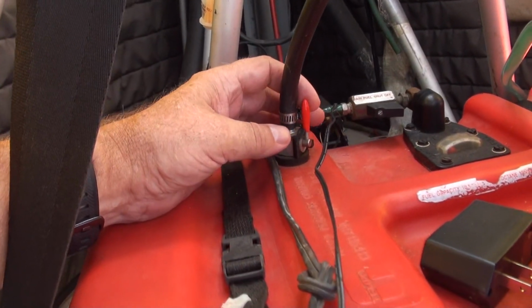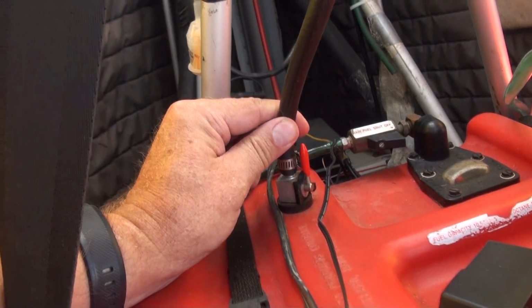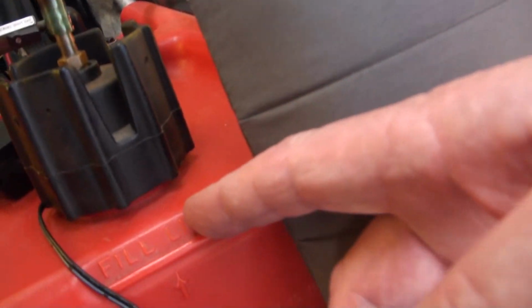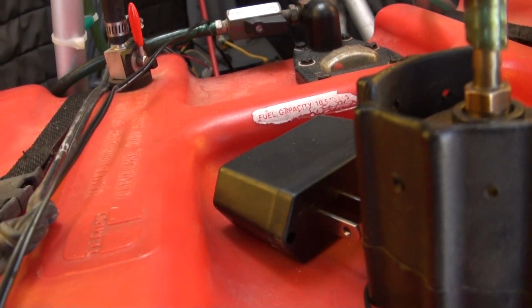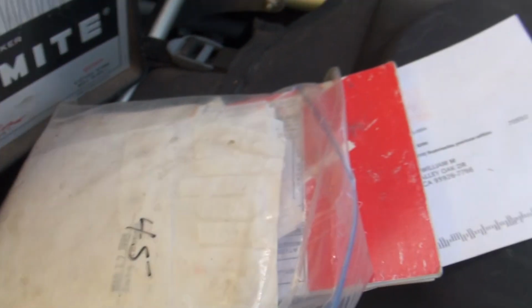And this is the fuel on off valve here? Yeah, for the upper tank. Oh, I forgot. You got wing tanks, huh? Wing tanks, yeah. So how much total fuel do we have? That says 10.5 gallons on this one right here. I believe the other two are 5 each. Wow, 20 gallons. A lot of fuel.